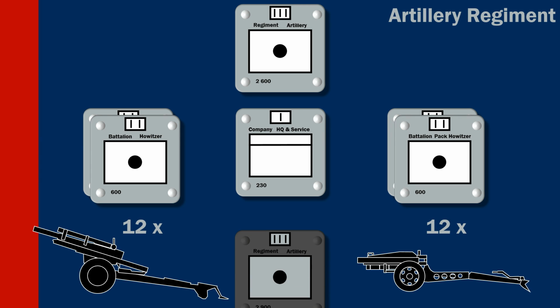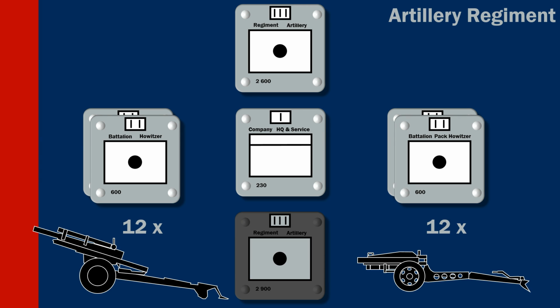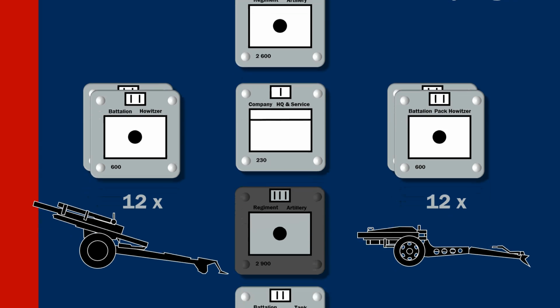This is very interesting because a German infantry division also had an artillery regiment with 48 guns. I need to do further research, but maybe this is an indication that divisions were already very similar in their setup on an international level, or it's just a coincidence.